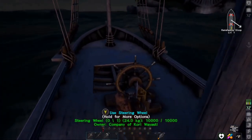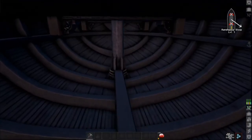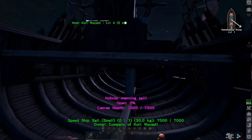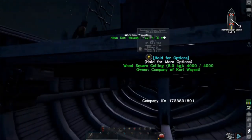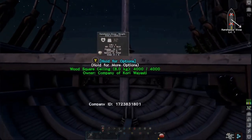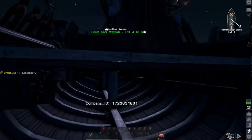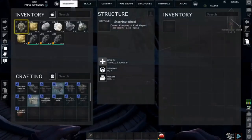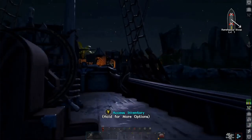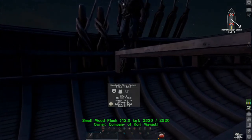Okay, so does that mean it's ready to go? I can't even fit down here. I have to crouch. It's not going anywhere. Nobody manning sail. Okay, so for this, we need to repair things. How do I get back out of here? Lower anchor, demolish options. And well, I'm stuck. This is going to be me for the rest of the episode.